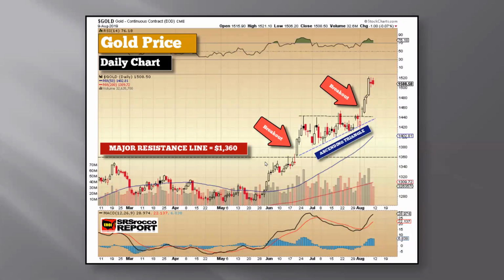This is gold on the daily chart. When gold broke above that 1360 level, it went up to 1440 rather quickly. And then it consolidated all in July. And then it was moving up this ascending triangle. When it broke above it, it went from 1440 to 1520 very quickly. So it's not a guarantee that this is going to happen.